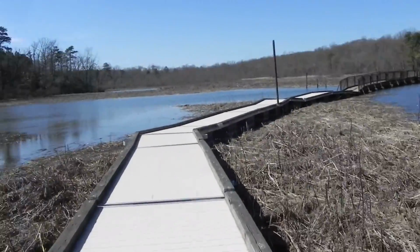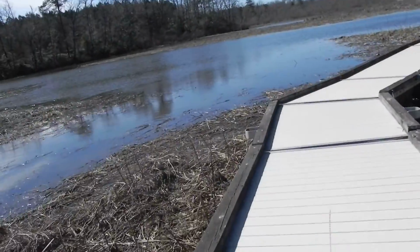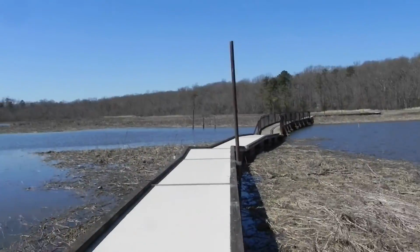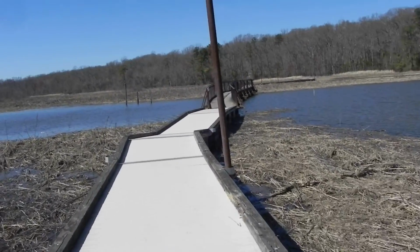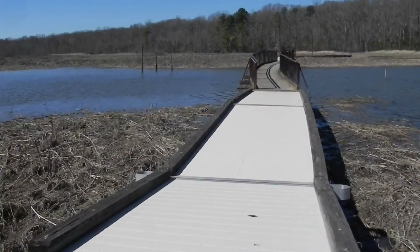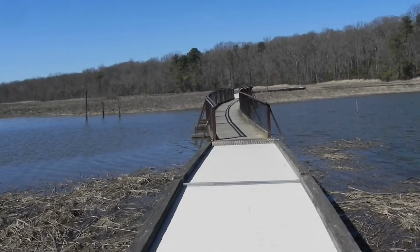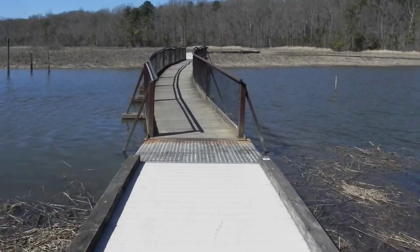But it gets pretty tall where you can't see anything around there. So, up and down. And down we go. Okay. But you can see the rusticity of it right here.